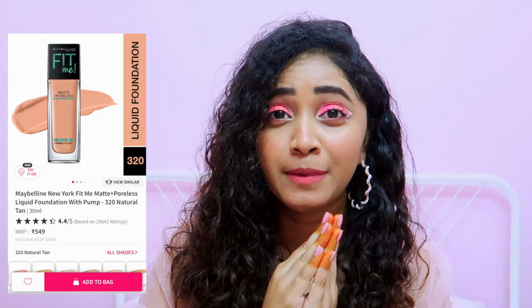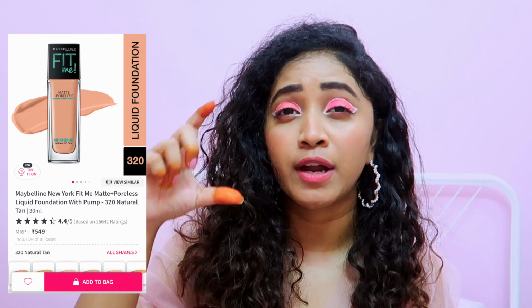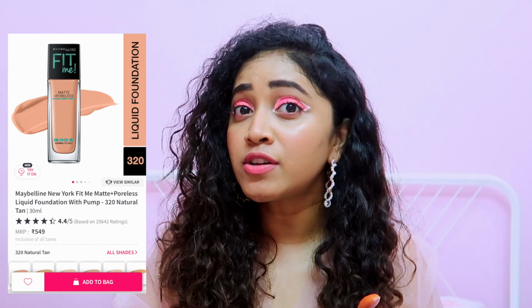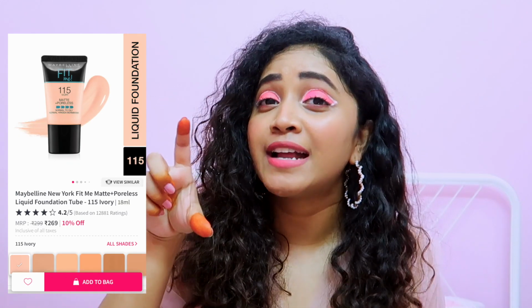So if you're still not convinced that you want to use BB or CC cream and you want to go for foundation, I do have a few options for you guys. The first foundation that I would ever recommend to anybody is Maybelline New York Fit Me foundation. Now it's an expensive one. You get a bottle for 549 rupees, but you also get a smaller tube for 299, so you can get your hands on the smaller one and use it. If you like it, then you can try investing in a bigger one.